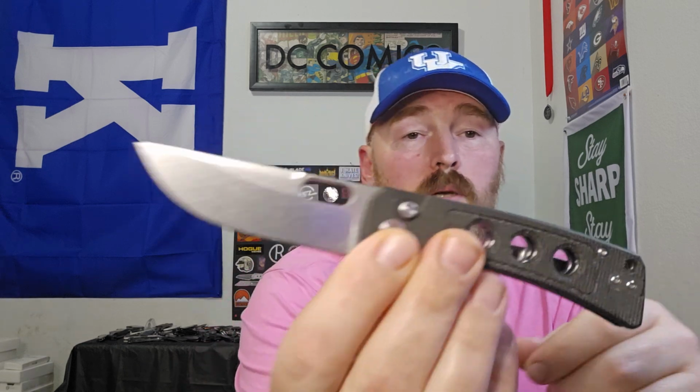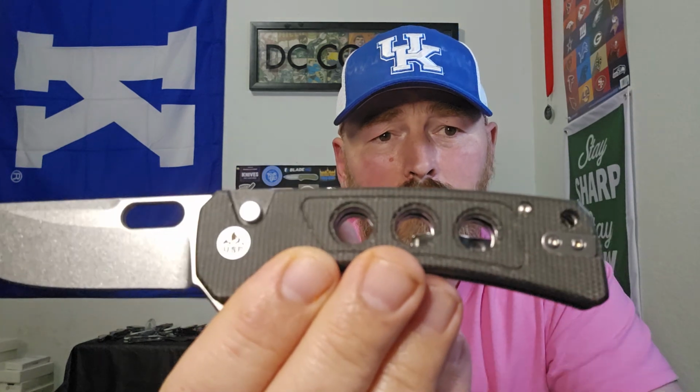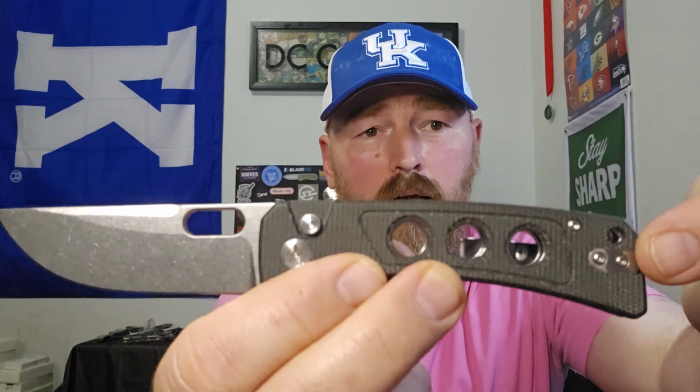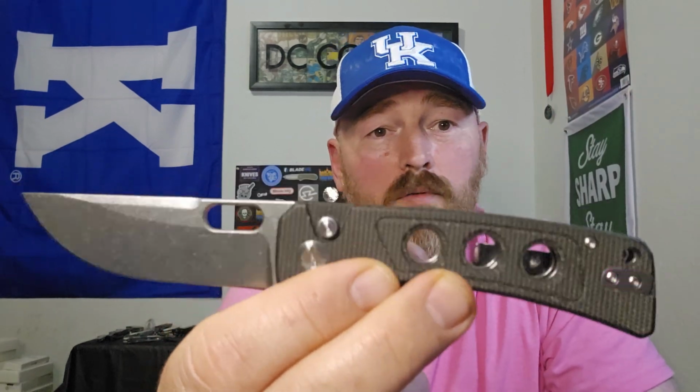The first knife I'm going to show you that's not a fixed blade is this. This is the QSP Unicorn. Now, this has got a 14C28N blade. It is a button lock. It has micarta handles. This greenish black. I don't really know what color that is. We'll go with black or brown. In the camera, it looks brown, but in person, it looks darker than that. It looks way lighter in the camera than it does in person. But whatever color it is, it's cool.